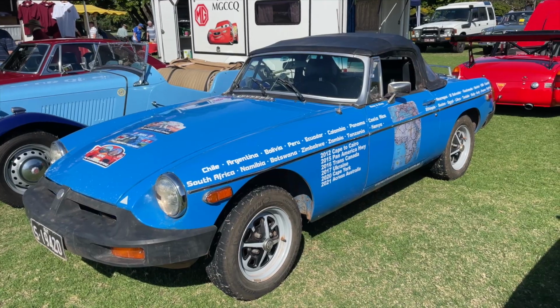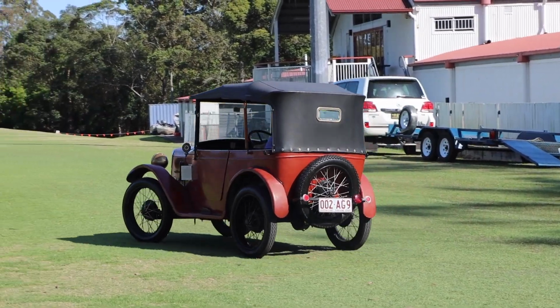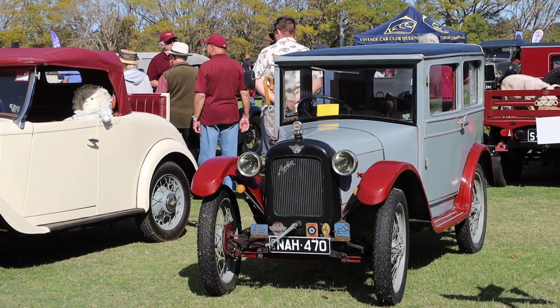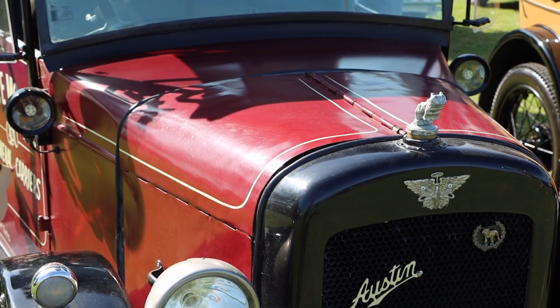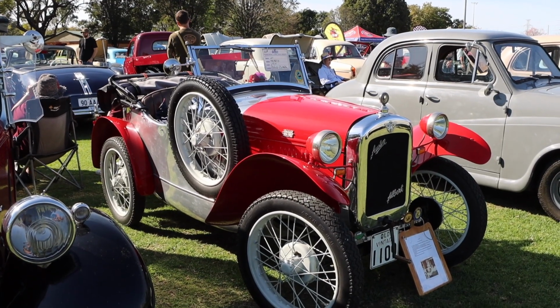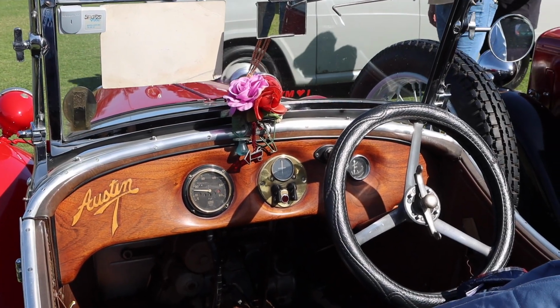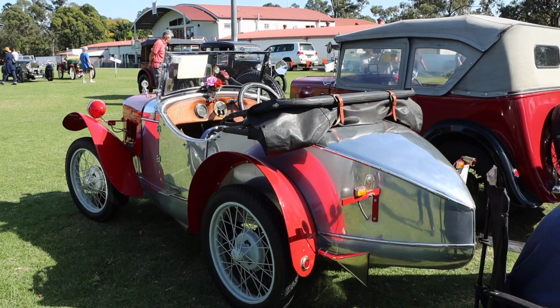We just came across another Overland vehicle. Not your typical Overland vehicle, an AMG. This is an Austin from 1929. It's almost 100 years old. This vehicle was bought in 83. It was restored by the owners and it has been on the road since 87.